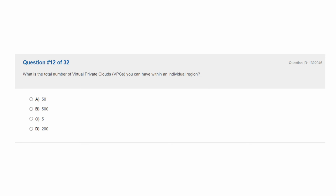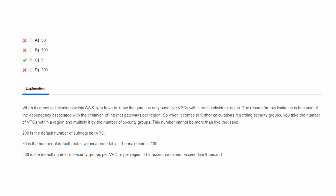Question 12. What is the total number of virtual private clouds, VPCs, that you can have within an individual region? And the correct answer is 5. So when it comes to limitations within AWS, you have to know that you can only have 5 VPCs within each individual region. The reason for this limitation is because of the dependency associated with the limitation of internet gateways per region.